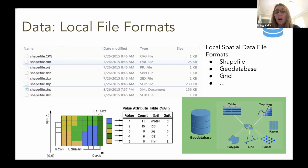Each of those individual files gives you some information about the points or the lines or the polygons that you're working with. But more commonly for vector data, we use Esri's local file format of choice, which is the geodatabase, which is essentially a container that you can put your points, your lines, your polygons, and you can explicitly define relationships between all of those. So you can say, this point is the beginning of this line. This line separates these two polygons.